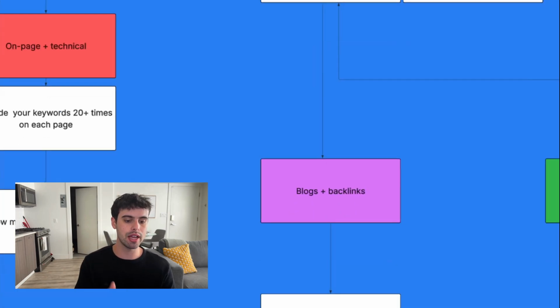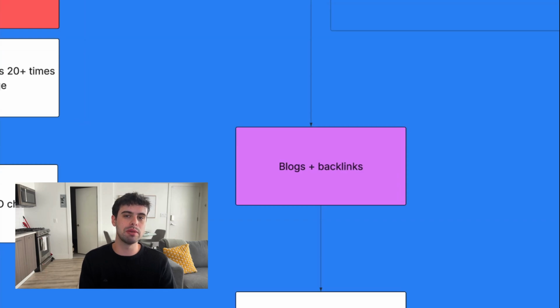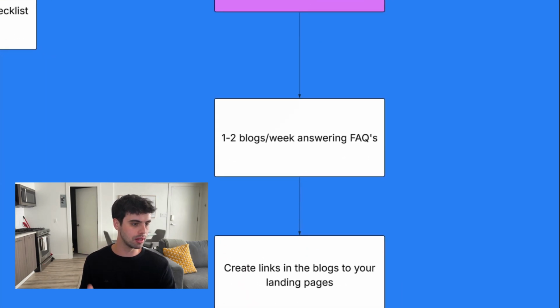The next step here is blogs and backlinks. Now, this seems really trivial. It also seems kind of old school. Who writes blogs anymore? Who even reads blogs anymore at that? But blogs and backlinks are such a crucial part of SEO, because what this does is it builds authority on your website, and Google loves to see that.